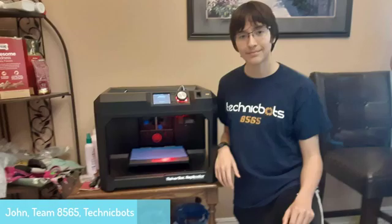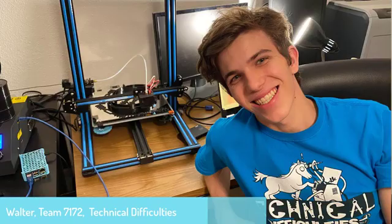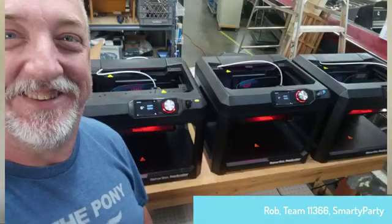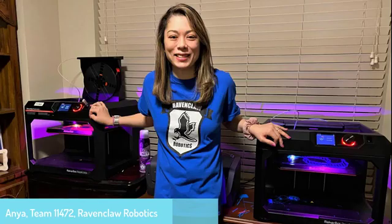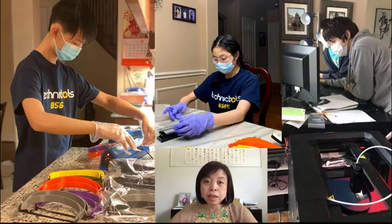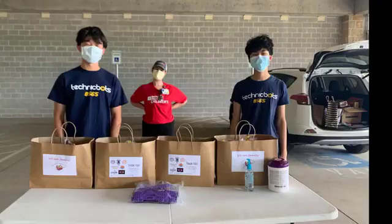We recruited other local FTC and FRC teams, also Professor Bing Hu of UTD, to create a 16 3D printer pool and established a supply chain process with many steps: printing, collecting, assembling, sanitizing, packaging, and distributing, while maintaining the social distance. Our team is split into 9 different parts.